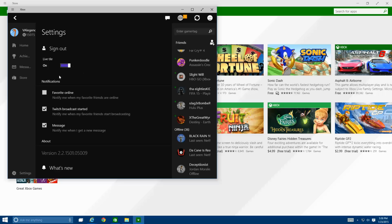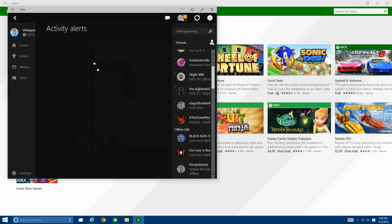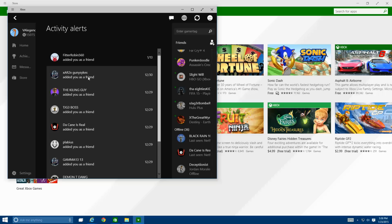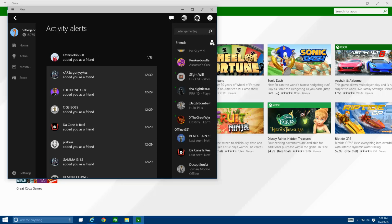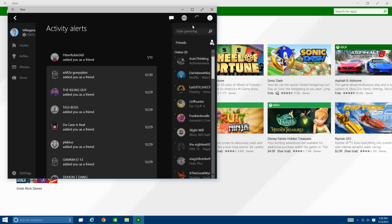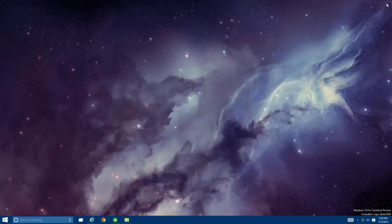Settings allows you to sign out. Favorite online, Twitch broadcast started, notify me. So it'll pop a notification in your notification center, which I'll show you guys in a second, once someone has gone live. And then what's this? Notifications, activity alerts. So these people have added me as friends. Probably should have done that, but those people added me as friends. And then this is the refresh button here, which refreshes the list, and then the feedback button. So that's the Xbox app in a nutshell.